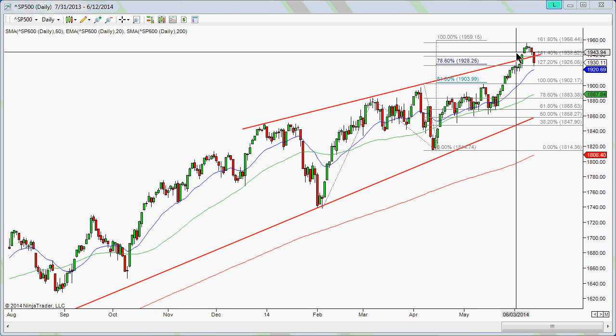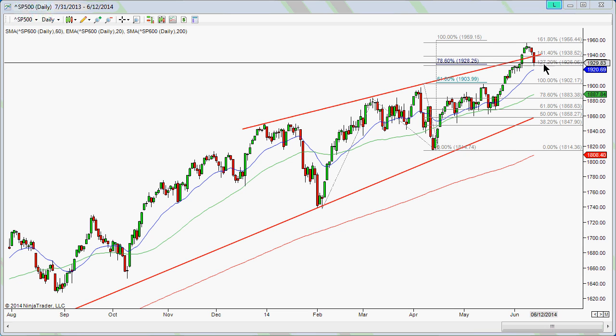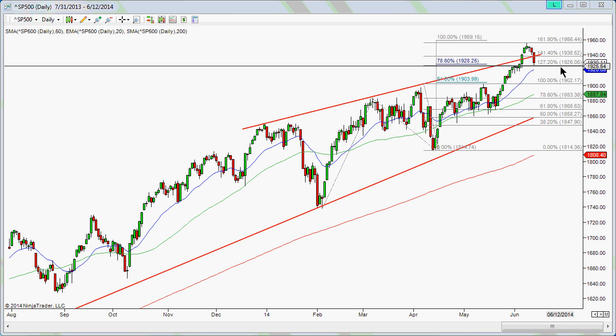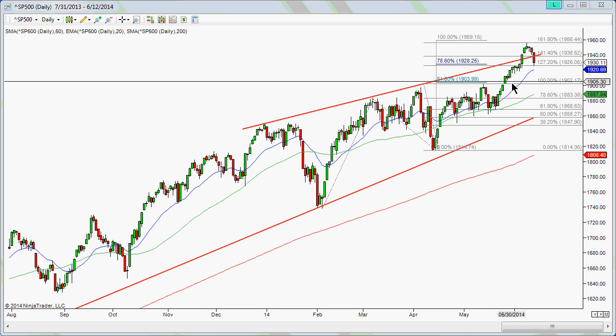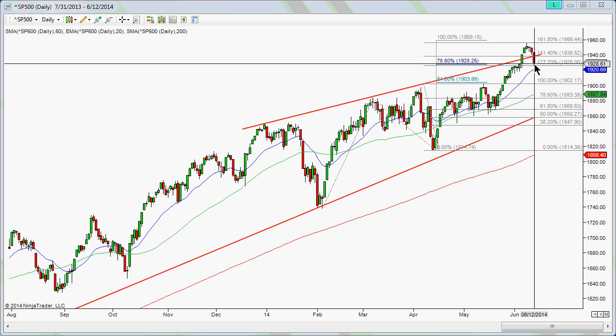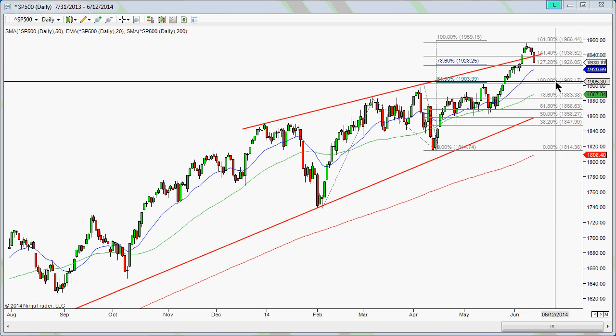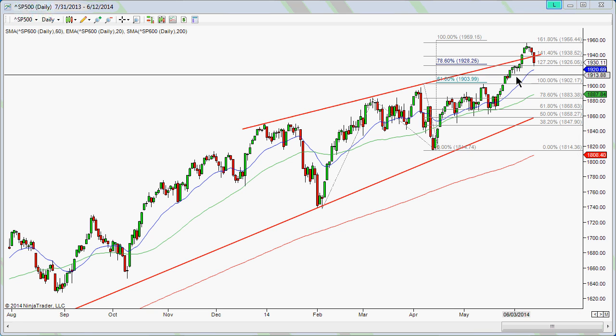But regardless, as you recall, one of the pullback levels that I was looking at was somewhere down here at this 127 extension, this 1926, and today I believe it came down to 1925.75. That was the intraday low here, and it closed at 1930.11.